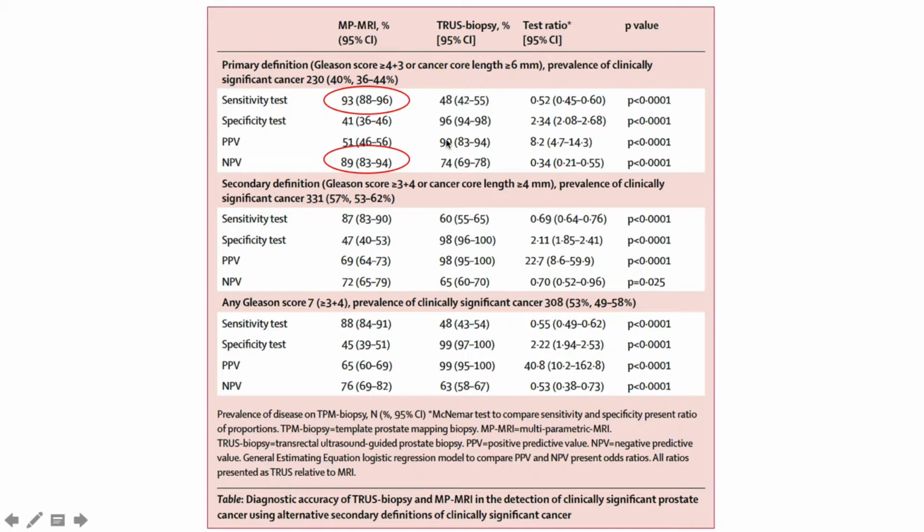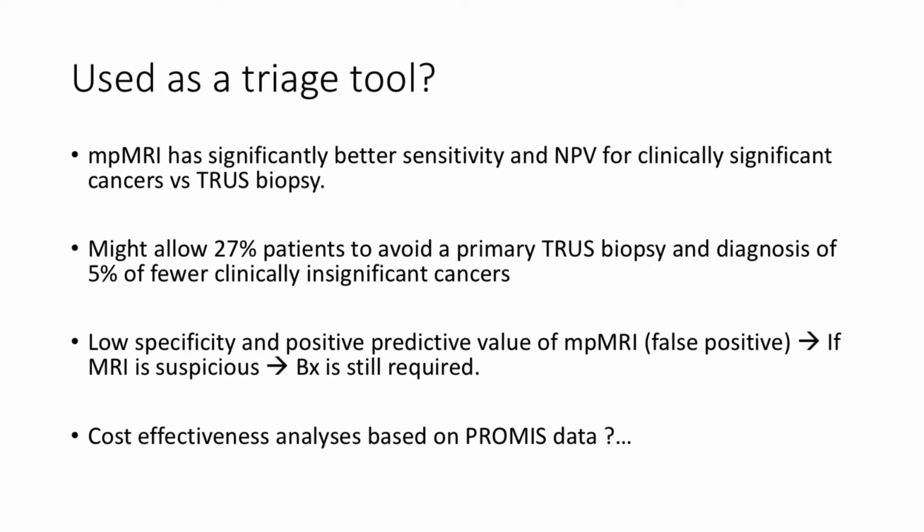So used as a triage tool, we know that multiparametric MRI has significantly better sensitivity and negative predictive value for clinically significant cancers. It may allow 27% of patients to avoid a primary TRUS biopsy and diagnose fewer clinically insignificant cancers. We know that it has a high false positive rate, around 50%, so low specificity and low positive predictive value. Therefore, if the MRI is positive, a biopsy is still required to confirm the diagnosis. The question is, is this going to be a cost-effective method based on this data?